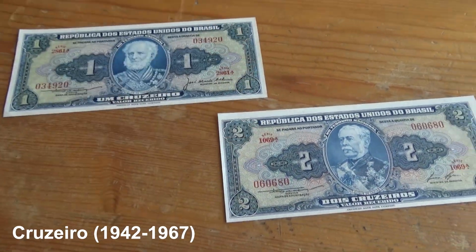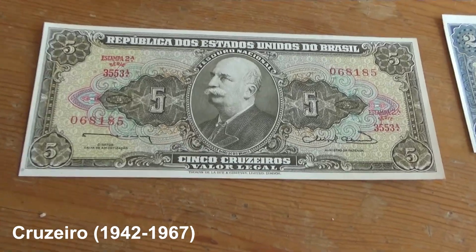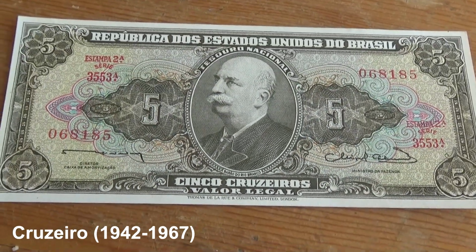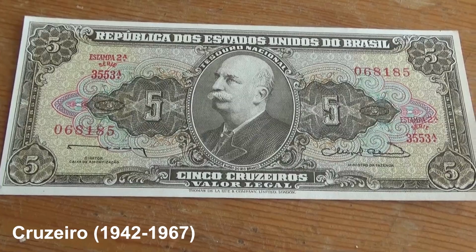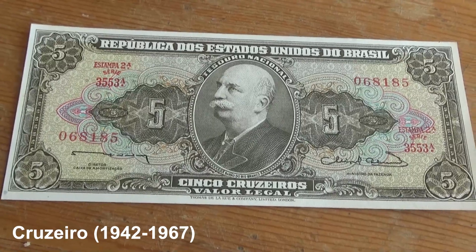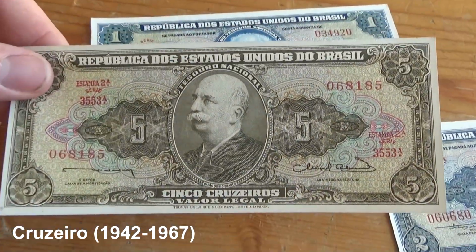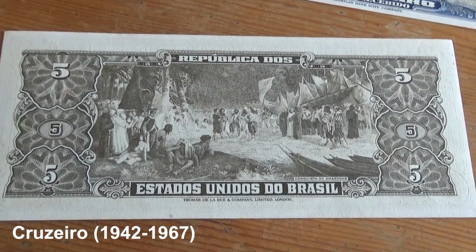Moving on, we have a 5 Cruzeiro banknote. Now this one was printed by Thomas De La Rue in Britain. This one is a newer issue. It's from 1963, and the Cruzeiro would eventually be demonetized in 1967 and replaced by the Cruzeiro Novo, the new Cruzeiro, mostly due to inflation.